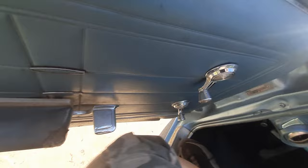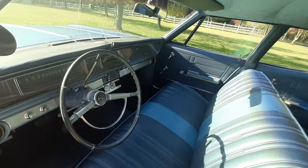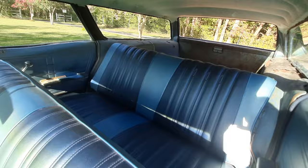Look at the inside. Front seat's real clean. Headliner's good, but it does have a little staining. Dash pad is cracked in the center, but other than the dash pad and the rear panels, inside of the car is pretty nice.